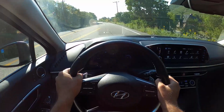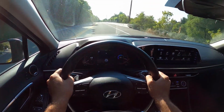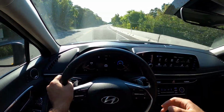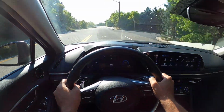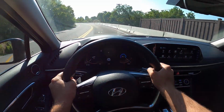Again, when you hear Hyundai Sonata, you don't think fun, you think boring commuter car, frankly. That's kind of what I think, at least. But then hopping into this and driving this for a week, it actually has pretty good body control. The ride quality is very smooth, but it's actually relatively fun. The steering's super direct, really quick, and overall it actually just has a pretty fun driving experience, which again is surprising because it's a Sonata.